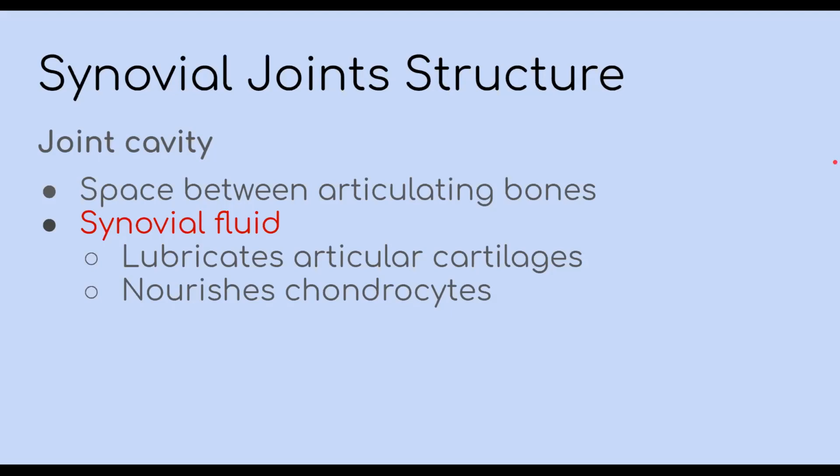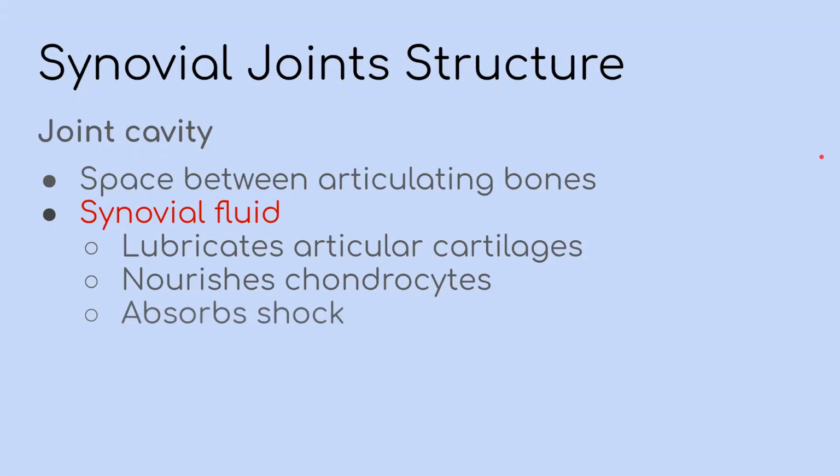So another function of synovial fluid is that it nourishes the chondrocytes. The synovial fluid promotes the synthesis, or the creation, of the chondrocytes, which helps keep the articular cartilages healthy. And if you need more, then they'll start creating more and strengthening that joint area. And also it absorbs shock. So when you're doing stuff like jumping or lifting or sports or anything active, your joints have pressure put on them. So another purpose of the synovial fluid is to absorb the shock, so your bones aren't just hitting each other and causing a lot of pain.